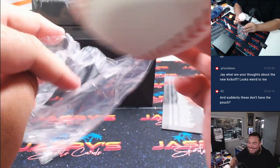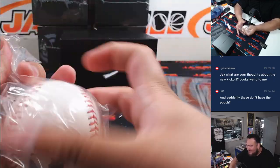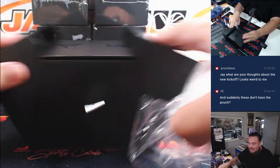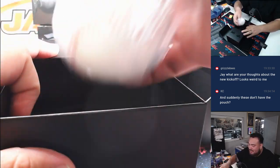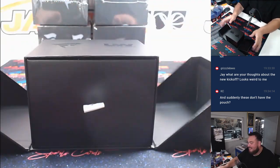You guys notice that right now? I just realized this one didn't have a pouch. Yeah, what is going on here with these Fanatics balls? First, there's no Houston in the checklist.